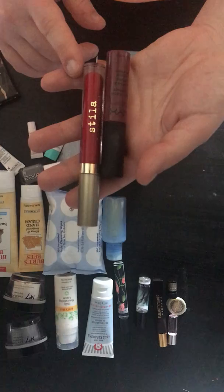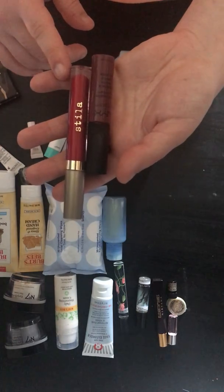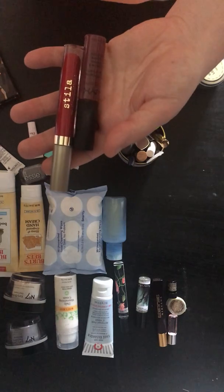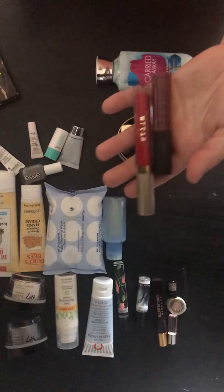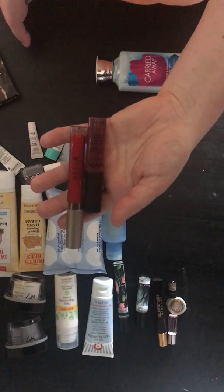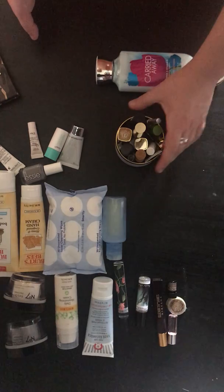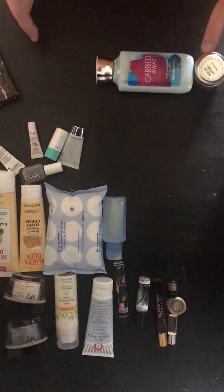I feel like the Stila one is a little finicky. You have to apply just the right amount or it's going to crumble, but if you do apply the right amount, it does stay through a lot of things. So, be careful how much you apply. Go very, very thin coats, but, yeah, aside from that, it's quite good. Okay, so that's that.